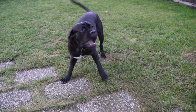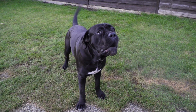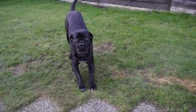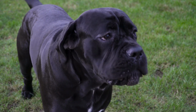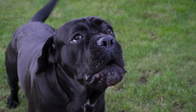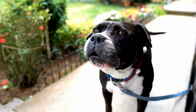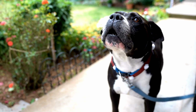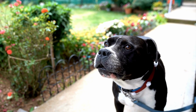Provide your dog with plenty of exercise and mental stimulation to keep them occupied and tired. Train your dog to bark on command and to be quiet on command. Use positive reinforcement to reward good behavior and discourage excessive barking. Consider using a citronella collar, which sprays a harmless mist of citronella when your dog barks excessively. This can help to deter barking without harming your dog.